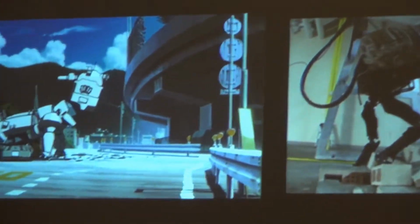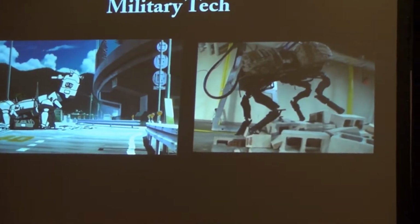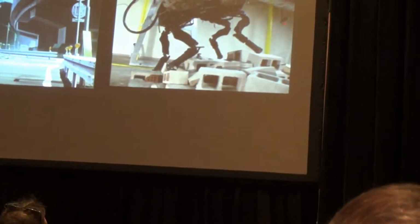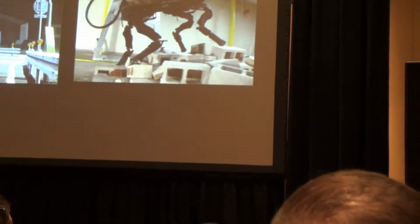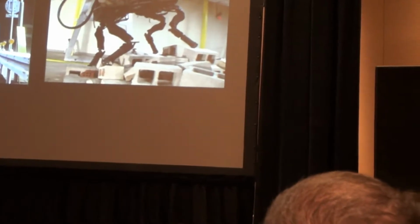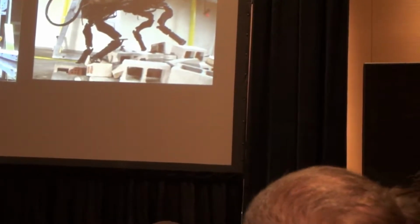But it can also climb up hills and really varied terrain. When you have a tank, it can't really go through a heavily forested area. It can't go up certain hills. But these things can climb up pretty much any surface. And a lot of people feel that's where the technology is really going, to making more spider-like tanks.